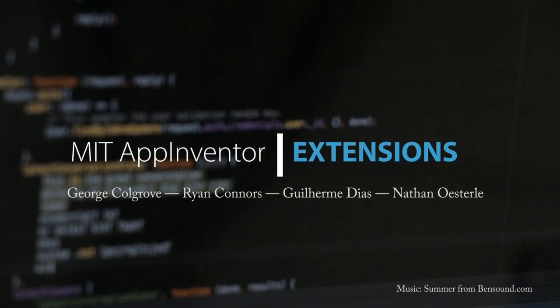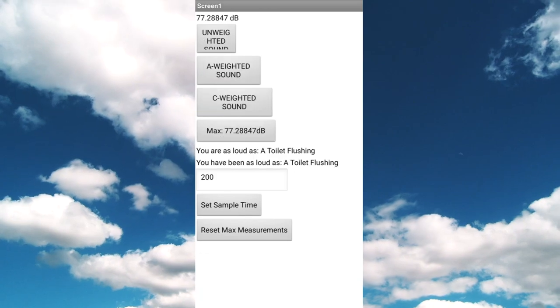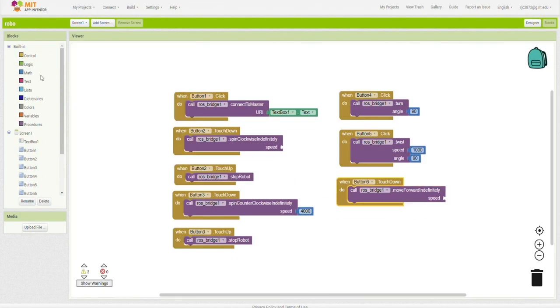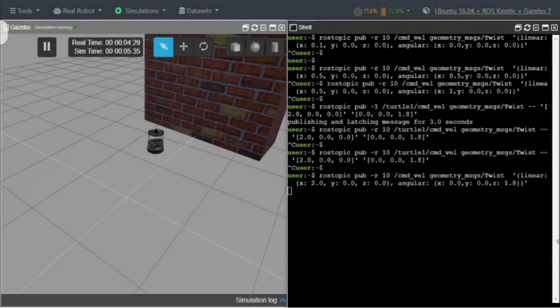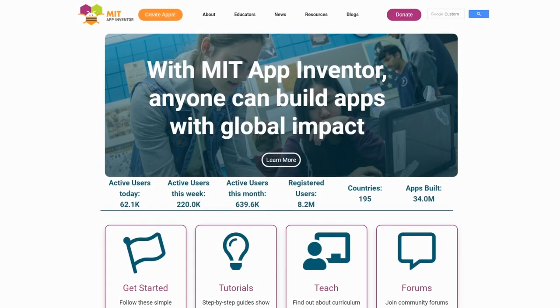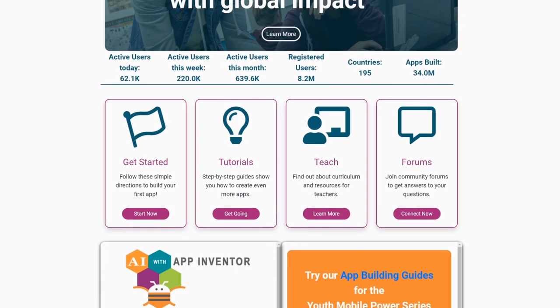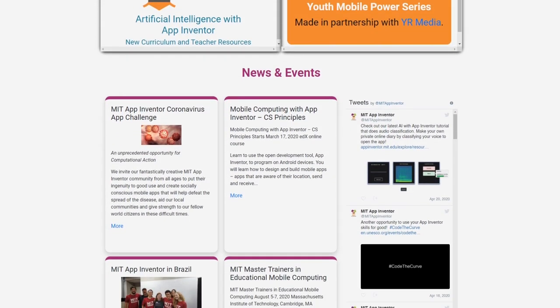We were able to build three open source extensions: a barometer that helps determine the phone's altitude, a sound pressure level that measures noise in the surrounding area, and a prototype bridge between the App Inventor and the Robot Operating System, a free and open source robotics interface that is widely used in the industry. While there's still work to be done, our team was able to contribute to the App Inventor community and create new possibilities for millions of people of all ages around the world.